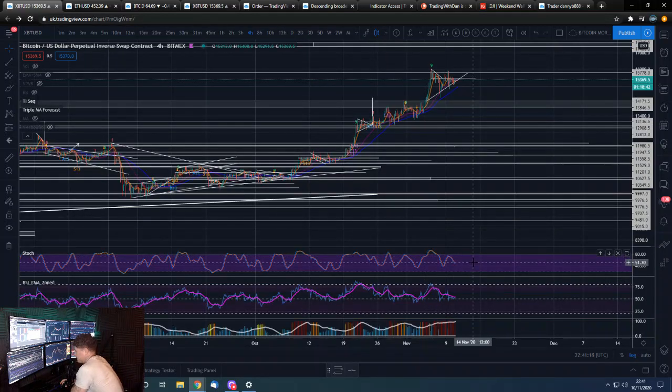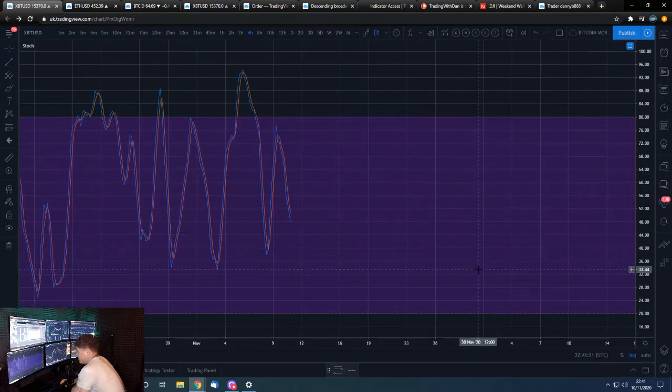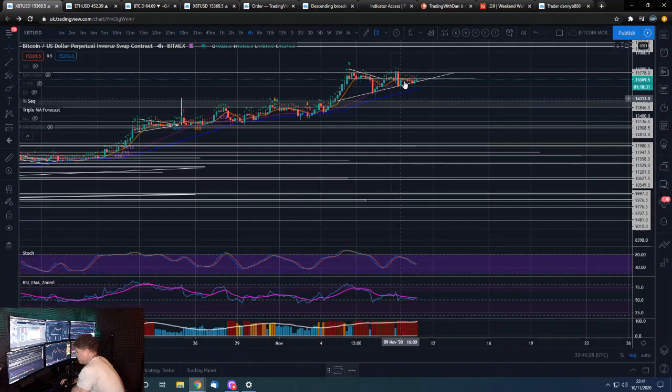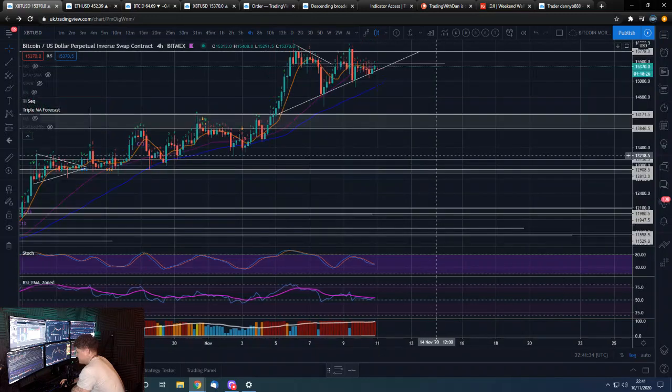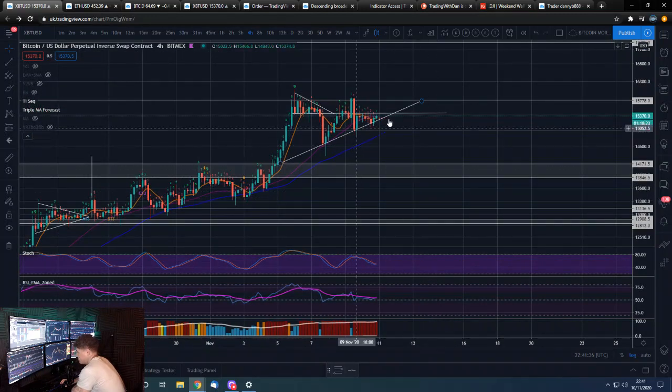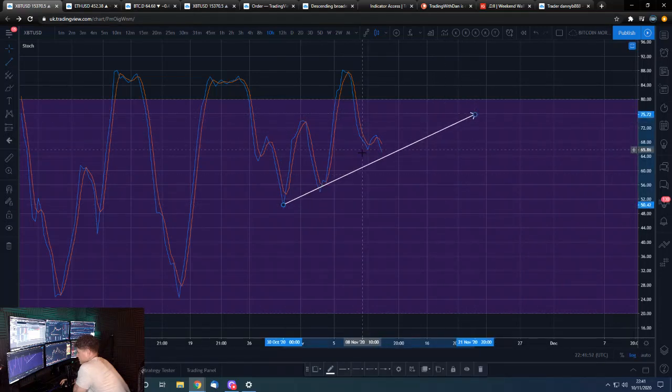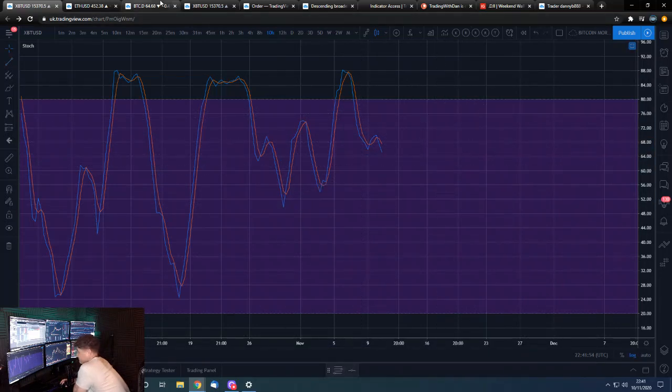So let's have a look at the stochastics before I leave you to your evenings. 4 hour, as you can see, having a very nice bullish reset whilst it comes down nicely, whilst price action doesn't go anywhere. This is the signature for a bullish market, for a then pump to the upside. If this turns around, it could give us some serious momentum. 10-hour stochastics as well, similar bullish reset. You could potentially draw a trend line in here and think, right, we're going to come and touch this and go up, potentially.